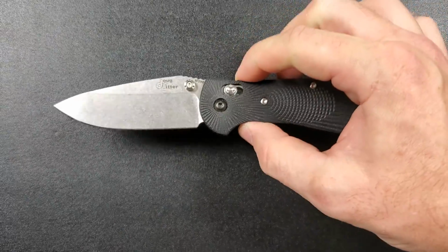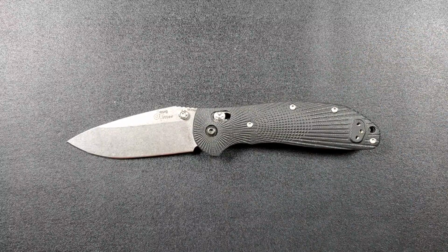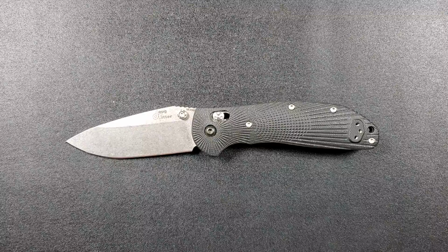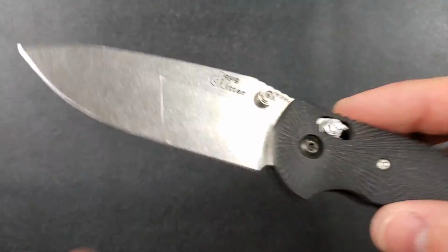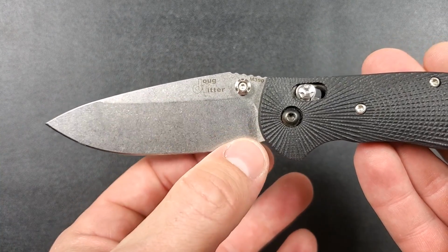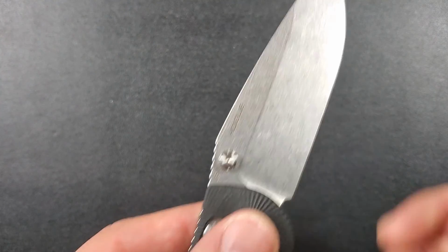I love it. Moving on to number 2, and that's going to be the Hogue Ritter RSK MK1 G2. In my opinion, the most perfect version of the Benchmade Griptilian that exists. What we have here is an 8-inch overall knife with a 3.5-inch blade, about a 3.4-inch cutting edge. The grind on this is just perfect for EDC tasks.